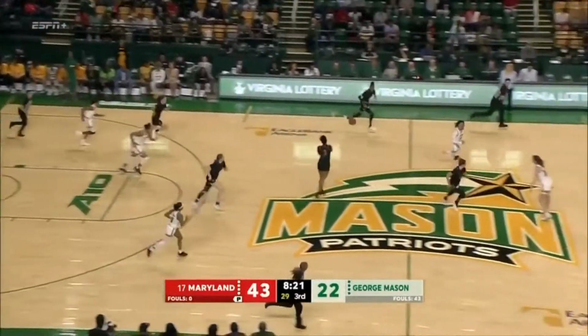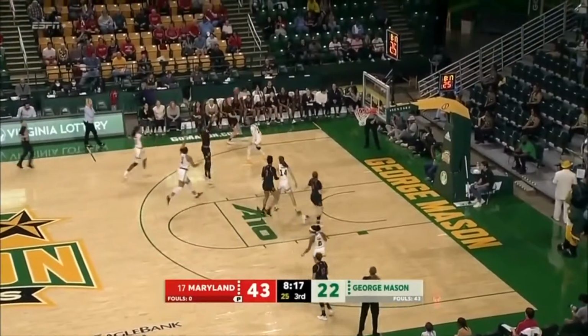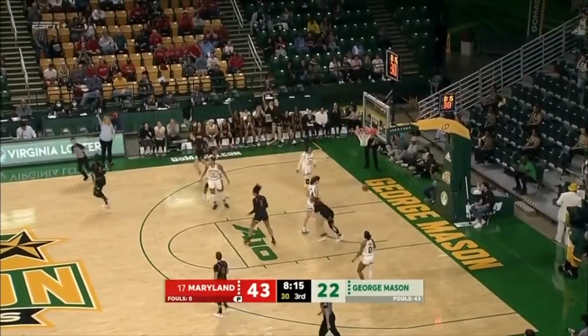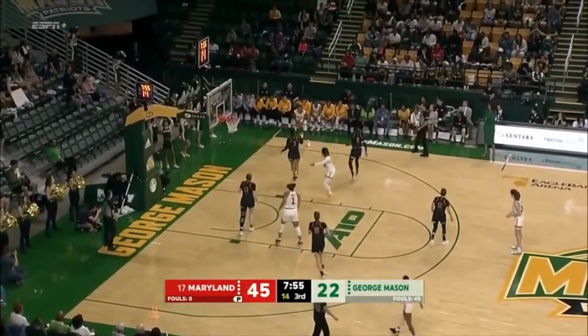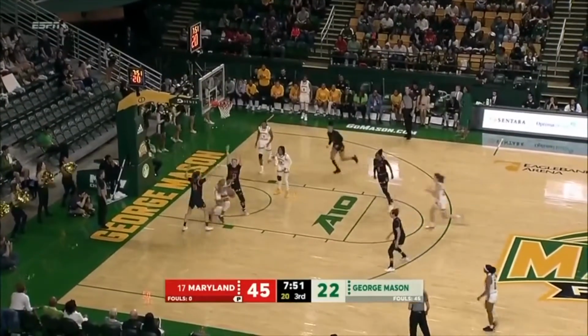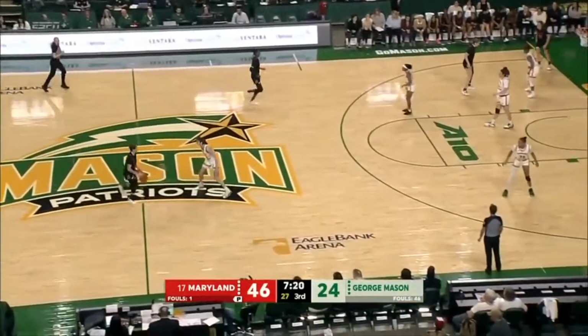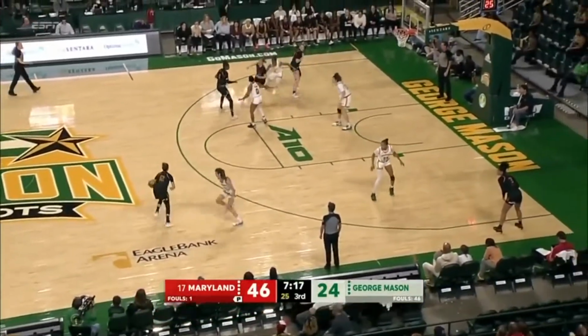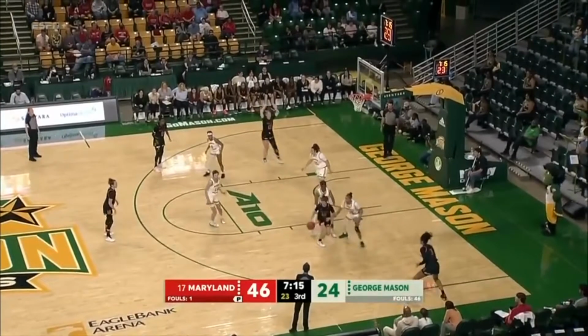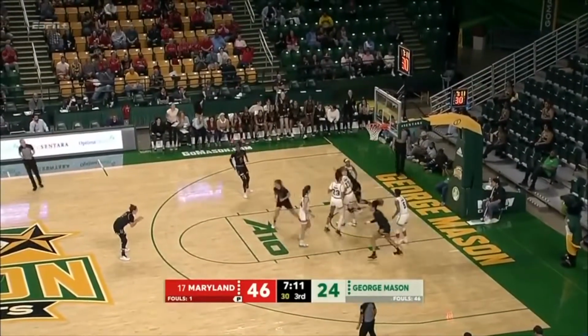Masonis unable to finish, but a takeaway here. Maryland has the numbers, 3-on-2 in transition. They put on the brakes, and Sellers will take the shot. The Patriots know they've got to stay within striking distance here in the early going and not let Maryland pull too much further away. And Jasmine. Some handoff action right there, so she kind of went a little too early on that one. Good defense this time of the Patriots, but a good look.